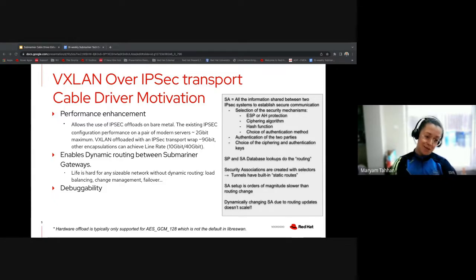Obviously, the other encapsulation with the better line rate was GRE over IPsec in transport mode, and from a logical point of view, I guess the other benefits still apply for VXLAN, even if you don't accomplish the same level of performance that you get with GRE offloaded over IPsec in transport mode. And why I stuck with VXLAN for this enhancement proposal and for the implementation was due to feedback on the enhancement proposal that suggested that VXLAN was already supported as a cable type in Submariner today.